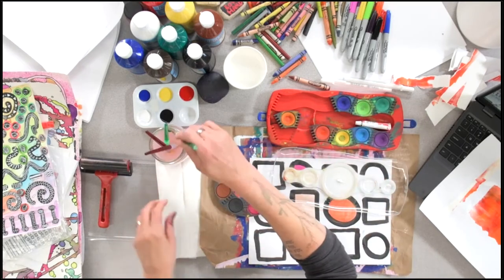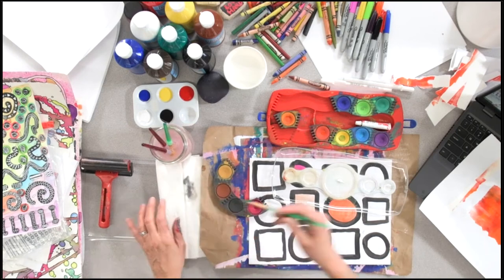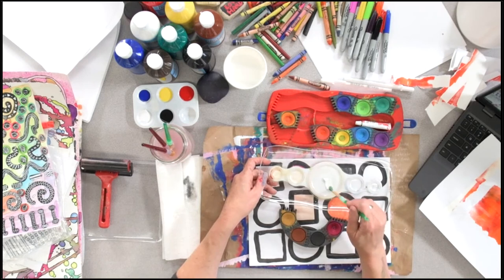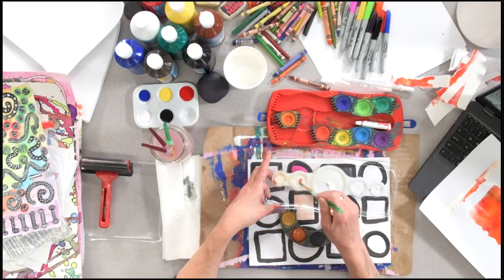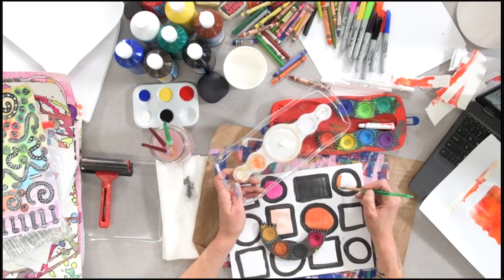and get my brush, get my black out of it. And let's see if we can make a great skin tone. I'm going to take a little bit of the white and a little bit of this brown. Let's see if, oh yeah, that would be a beautiful skin tone.